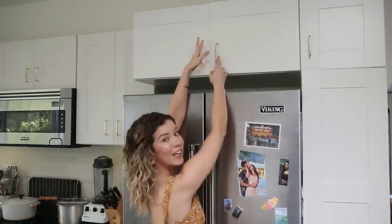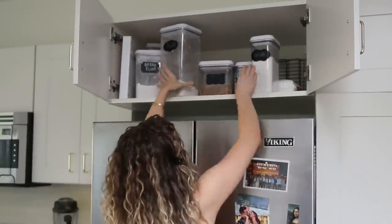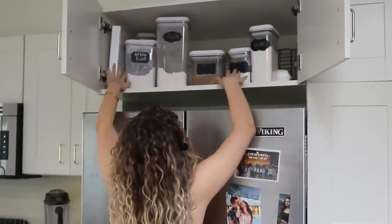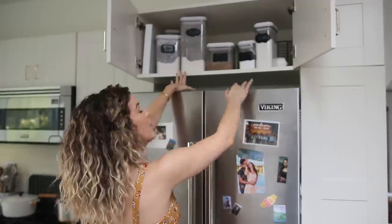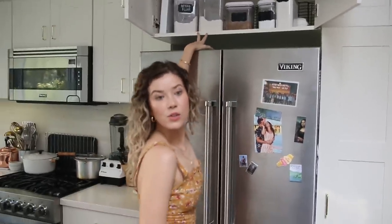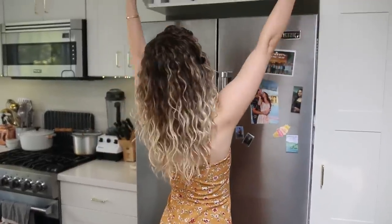And then up here, wow, thankfully I'm tall, otherwise this really wouldn't work out. These are all of my dry goods. Bread flour, flour, brown sugar, powdered sugar, regular sugar. And then I've got backups all behind there. And there's a stool somewhere around here that I will use to get the rest of that stuff.